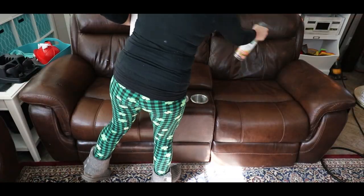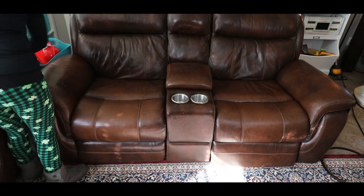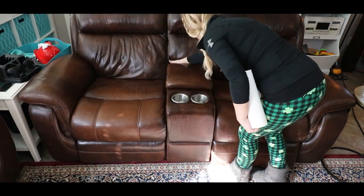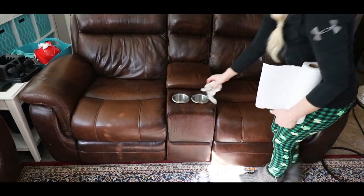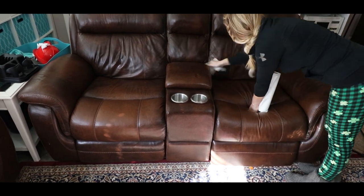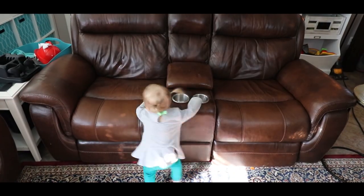So a little bit later, I realized that the shamrock blankets were a little bit small. They're more like kid-sized blankets in my opinion. So I pulled out these green knitted cotton blankets. So before I put the other blankets up, I'm just gonna wipe down the couch a little bit better.